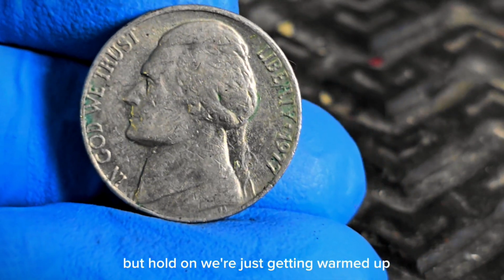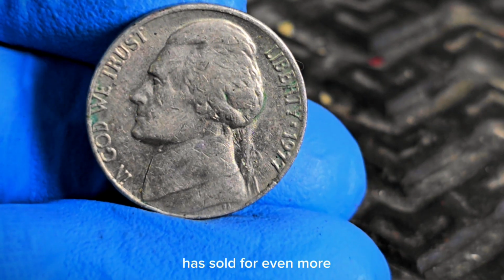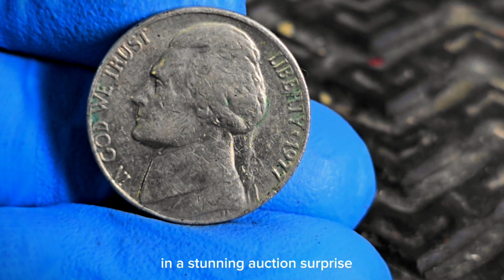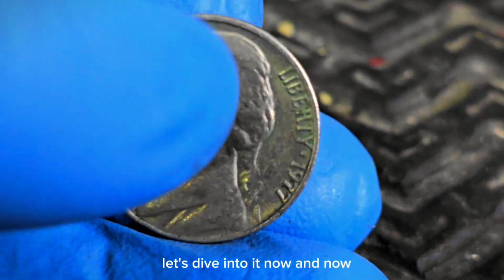But hold on, we're just getting warmed up, because the next coin in our list has sold for even more, breaking past the $400,000 mark in a stunning auction surprise. Trust me, you don't want to miss this one. Let's dive into it now.